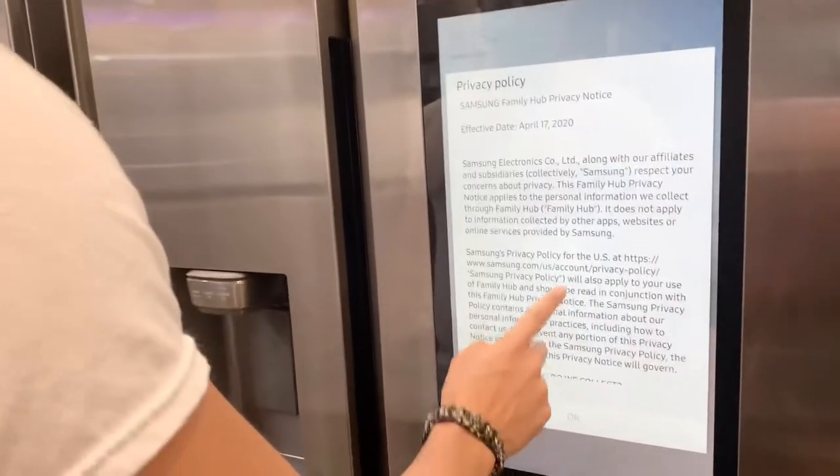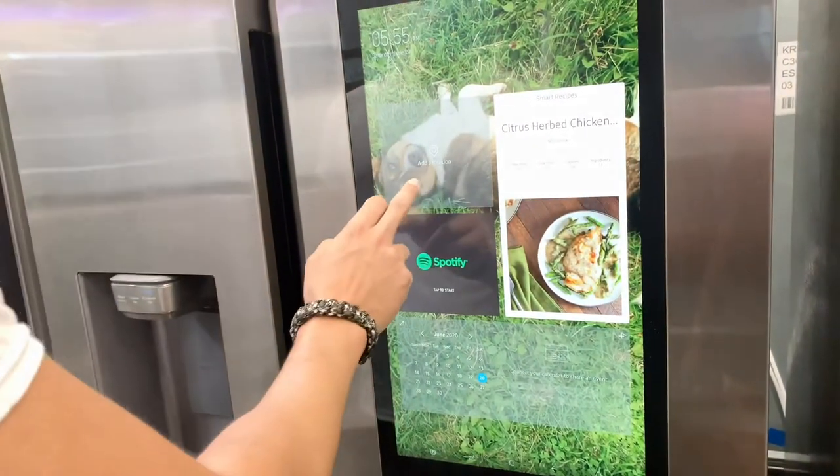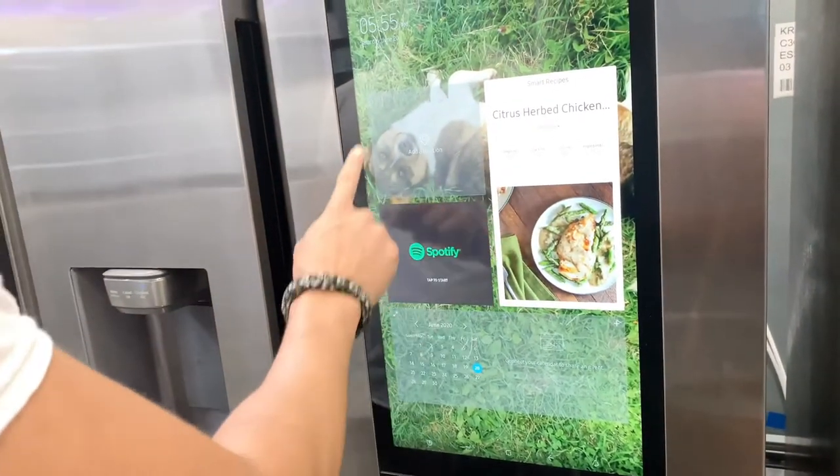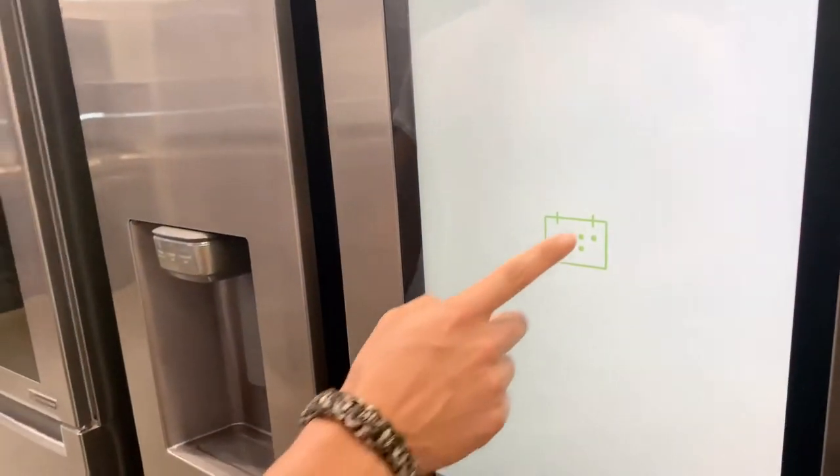Okay. Terms and conditions accepted. I want that. I want a doggy. That's what I want. A doggy. I want that.